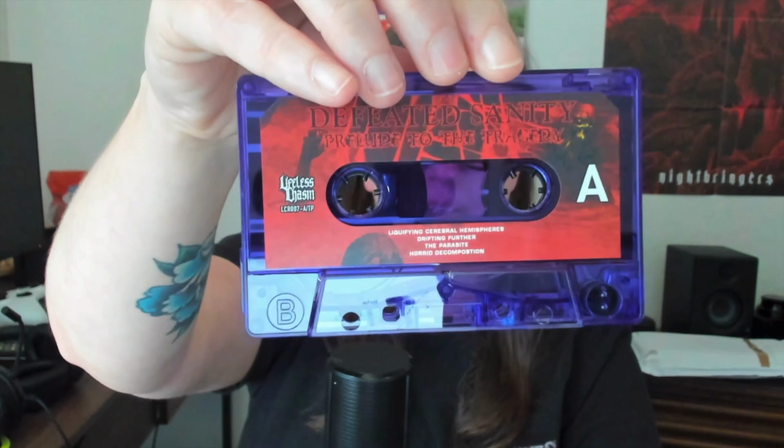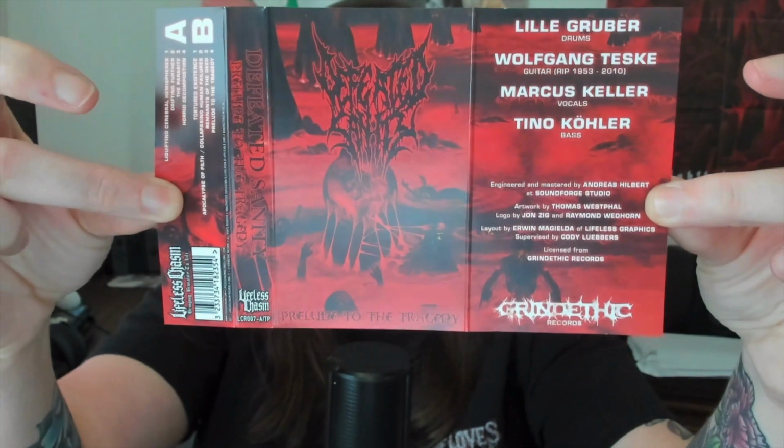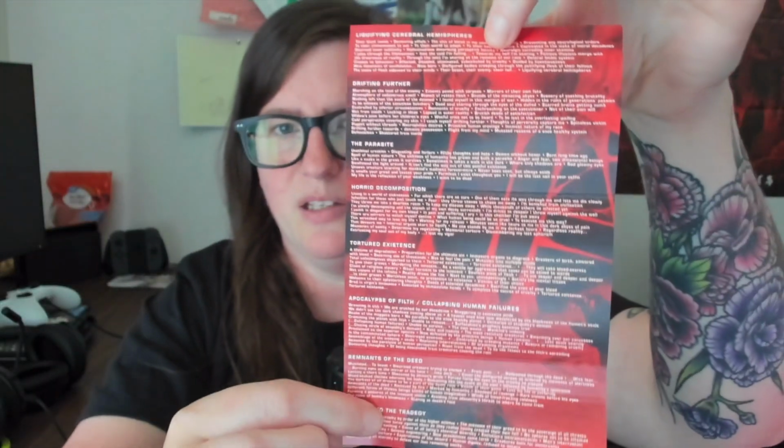There are a couple of other variants. I just love the sticker. I think it looks awesome. There are a couple color variants, and I don't remember how many were printed for each, but there you go. There's the album cover and then the lyrics on that side.